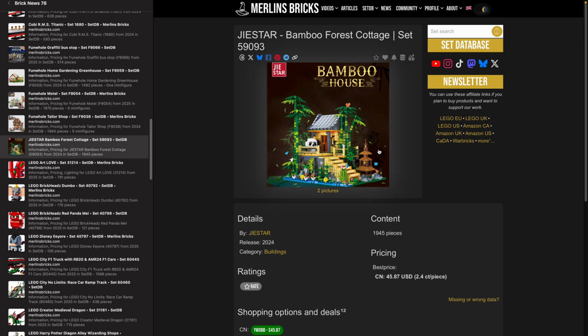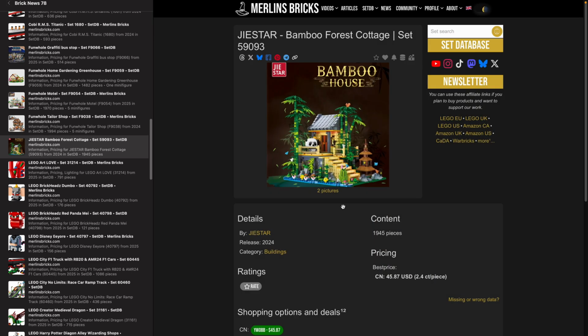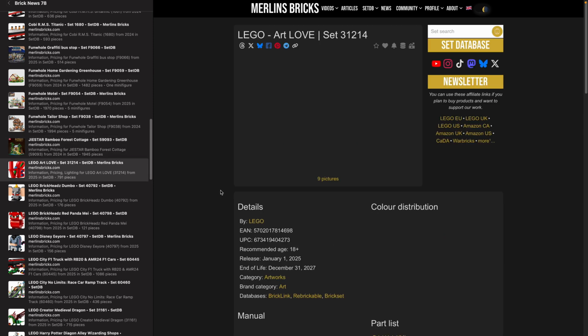It's actually quite a neat design, I do believe. 1,945 pieces. It's not really a freeform build, but it's not on a base plate. I really like these bamboo plants. It seems even to me that they have used green pieces on the inside, like green Technic pins, which would be quite exciting. And yeah, I think it's a neat, nifty house. I don't really need the panda itself, but everything else looks quite beautiful. And you can buy this one for around $46 in China.